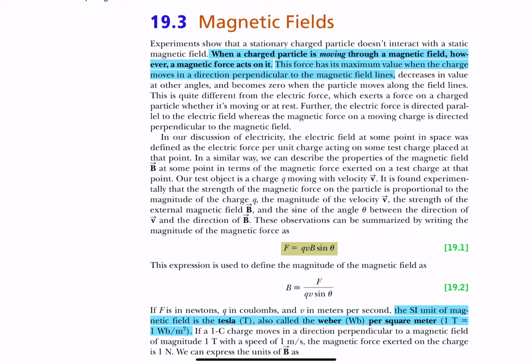And the magnitude of that force that causes the path of the charged particle to change depends, as you might expect, on the size of the charge and on the strength of the magnetic field, as well as the velocity of the charged particle moving through that magnetic field. And you put all of that together, and you get equation 19.1. And then, of course, if you enter that magnetic field not perpendicular to the flux lines, but at an angle, you don't experience quite as much force.